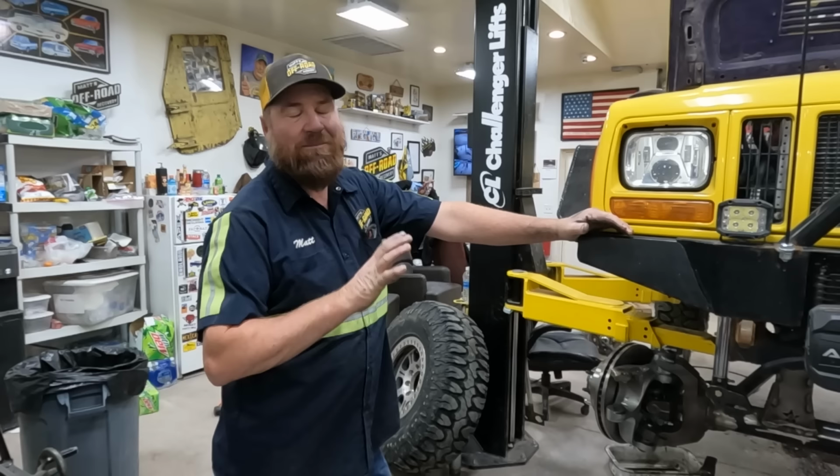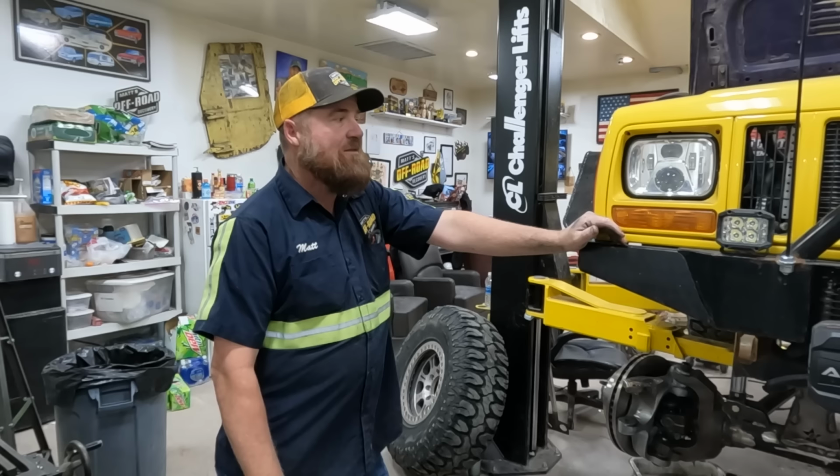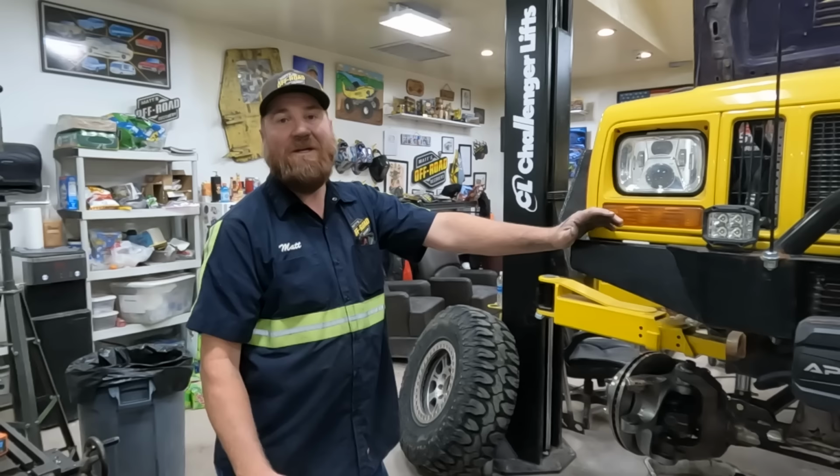We need something that can get on the really narrow trails for the ATVs and the side-by-sides. There's some 50-inch trails all around Southern Utah, and they always give me permission to take my 72-inch wide Jeep in there, but now we're gonna have a smaller one. That's a difference, for a different story.